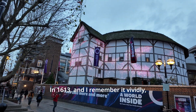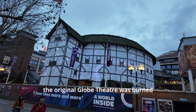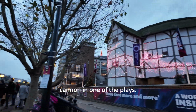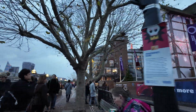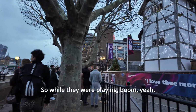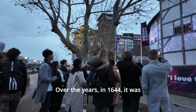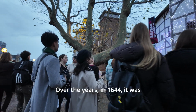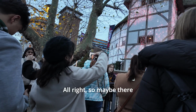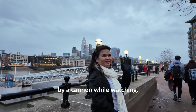In 1613, I remember it vividly, the original Globe Theatre was burned because of the misfire of a cannon in one of the plays. So while they were playing, boom, it created the fire. See how interesting. Over the years, in 1644, it was demolished for good. All right, so maybe there was no business anymore. They don't want to be hit by a cannon while watching.